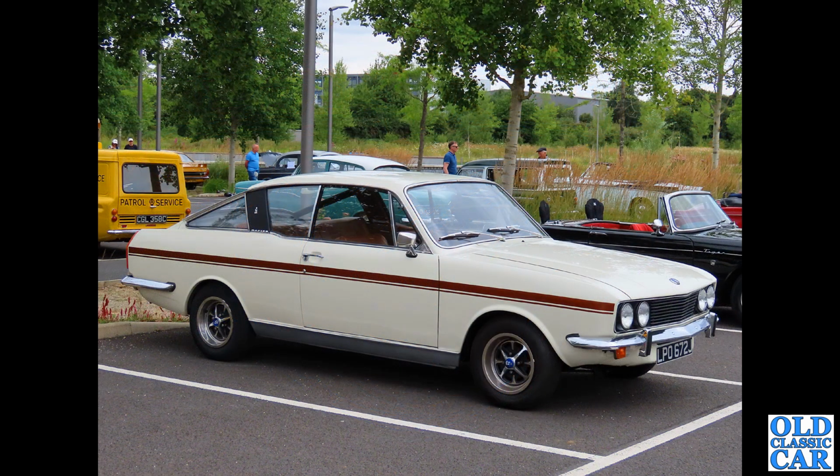Now this is a Sunbeam Rapier. You see quite a few of the so-called Audax era of Sunbeam Rapiers, but not so many of these later fastbacks of the early 1970s. And this one looked to be in really good condition. Very, very distinctive styling. There's no confusing this for anything else at all.